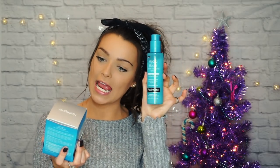Next, guys, I got these two lovelies. Oh, it's a little set from Neutrogena, a Hydro Boost Gentle Cleansing Lotion and a gel cream. So I'm super excited to try them out. I love skincare.